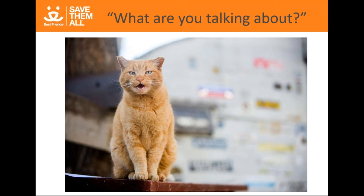The facts are that no organization, whether you're a small organization or a big organization like Best Friends, has enough resources to do everything that we want to do. There's not enough fosters and volunteers and cage space and money, and definitely not enough time to do everything. So we really have to pick our battles. By trying to be progressive, we have to be responsible and decide where we can make the most impact with the resources that we have.